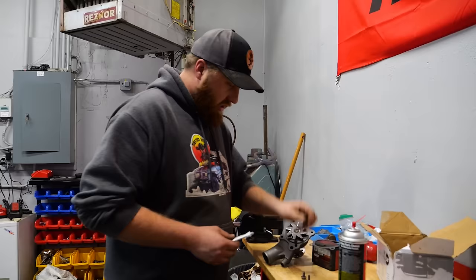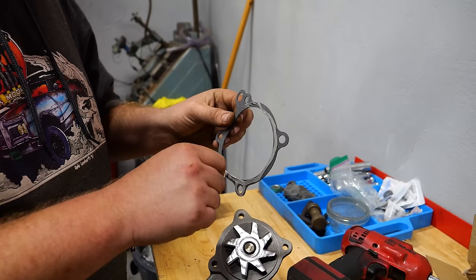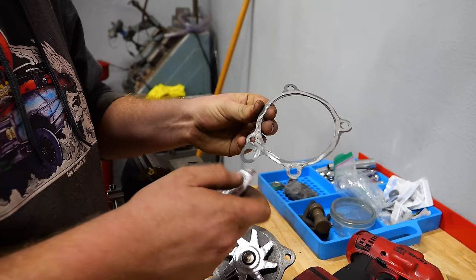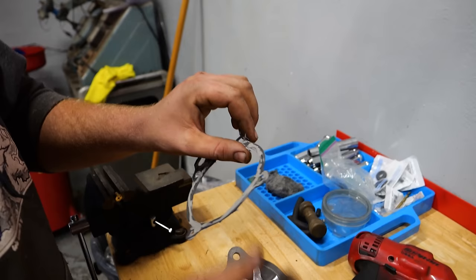Can you believe that? We've got our water pump gasket, and just like all of our gaskets, we're going to take the appropriate RTV. I've got gray here. This is high torque. And I'm going to put RTV on both sides of the gasket. The reason I'm doing this is to fill in any imperfections in the metal, any pitting it might have, and really make sure this seals so I don't have to do it twice.